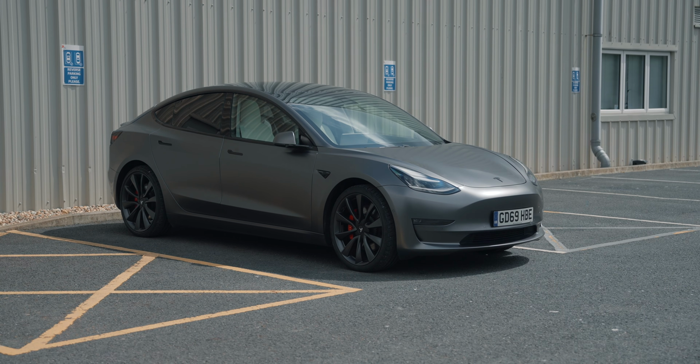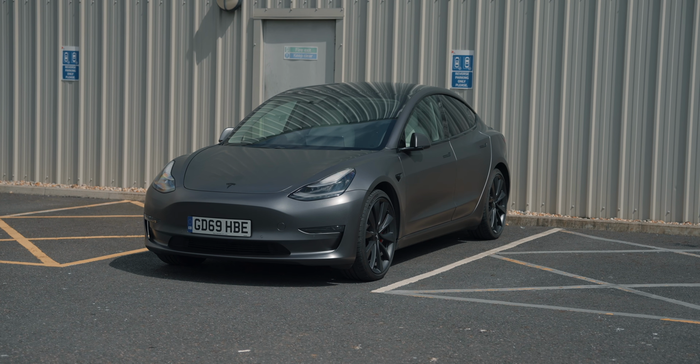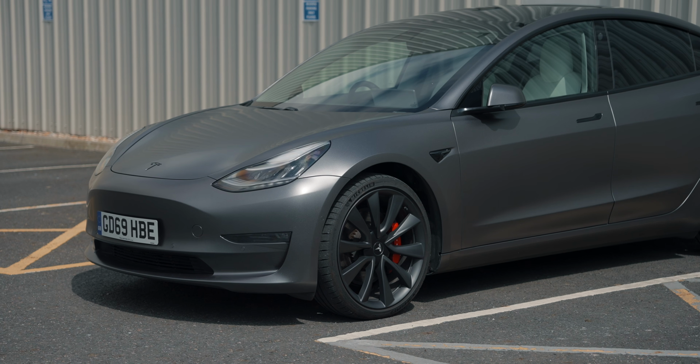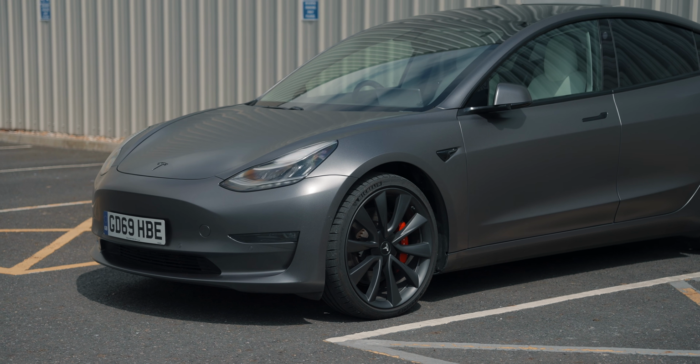My car, as you can see, has been wrapped. It was wrapped 2 weeks after I had bought the car. It's wrapped in 3M satin dark grey. I specifically wanted a wrap that looks like it could be a factory option, and this does exactly that.